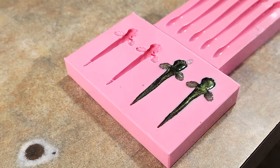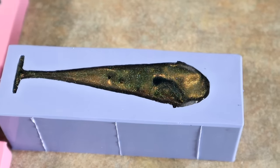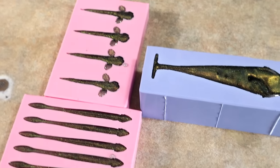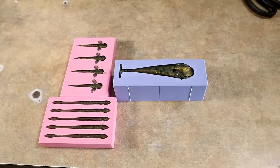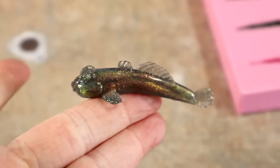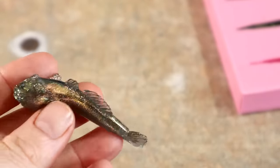Such a neat mold. Yeah, we went ahead and used the leftovers to fill up the big eye swim bait. We've got the gobies and the drop shot worms filled up. So yeah, really cool. Isn't that neat? Look at how tiny it is. I love it. All the detail he put into it.